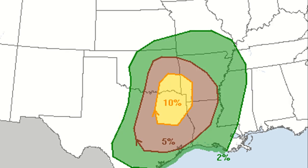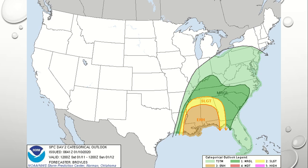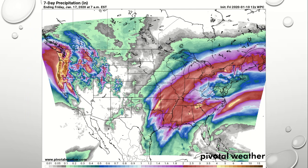And let's take a look at the tornado probabilities. The tornado risk is not the greatest risk, though we could see a few tornadoes out in north central Texas, and especially towards East Texas and the Arklatex region as well. And tomorrow, that risk shifts to the east. The enhanced risk of severe storms for much of the deep south, Mississippi, Alabama, Louisiana, and parts of the Florida Panhandle.